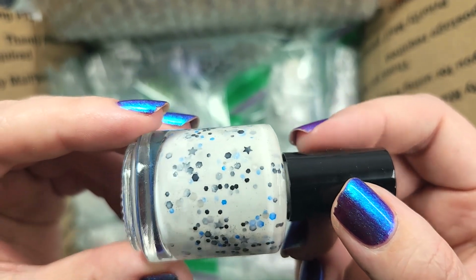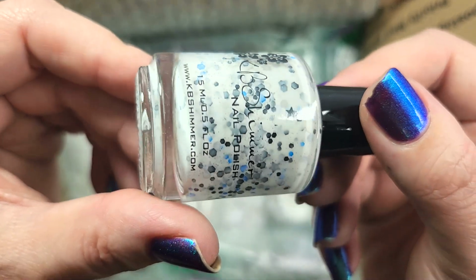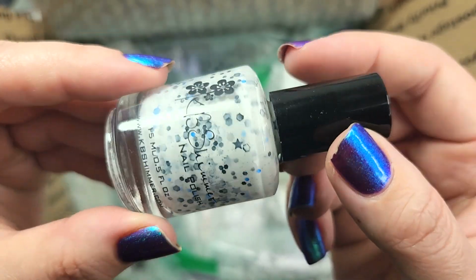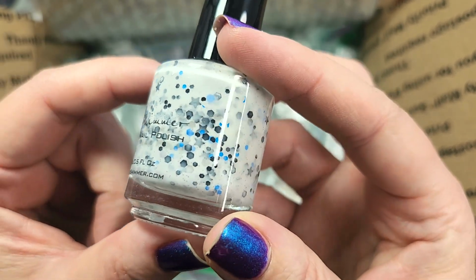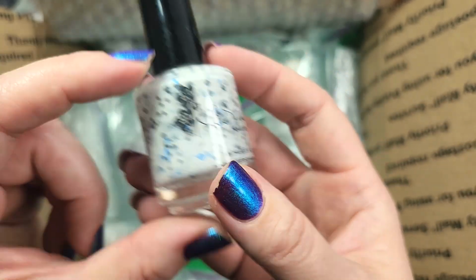There's matte black and white hex glitters and some blue matte glitters as well. This is really, really cute. I will have to see how I end up liking it on me, but I do like the white Crellys, and of course I love the little stars, so I'll have to see how I end up wearing that. I might use this as maybe like an accent nail.